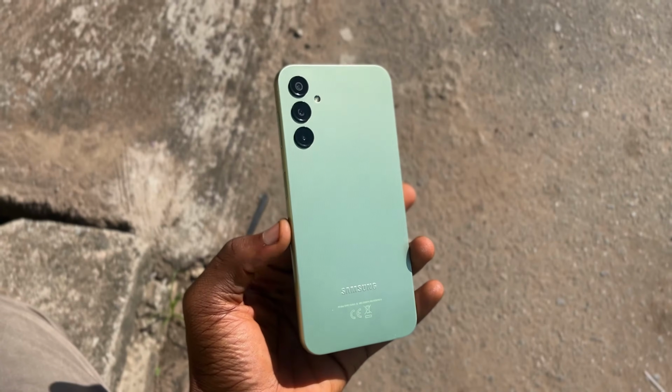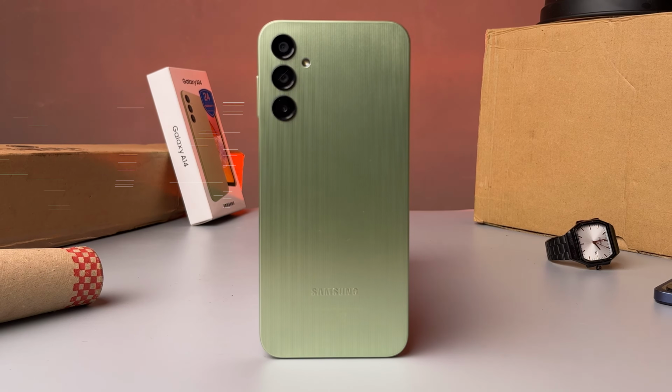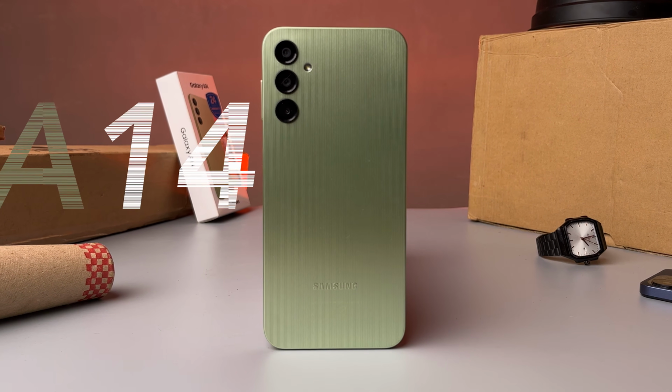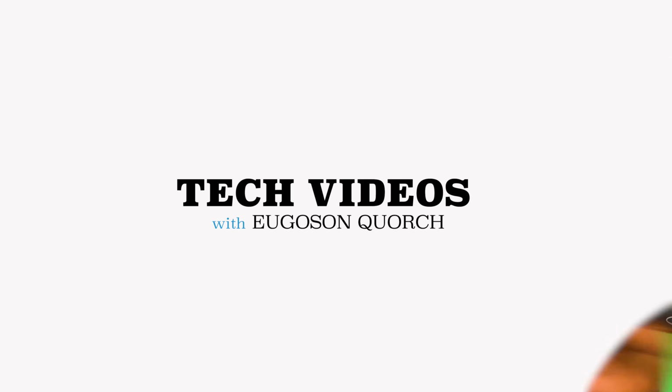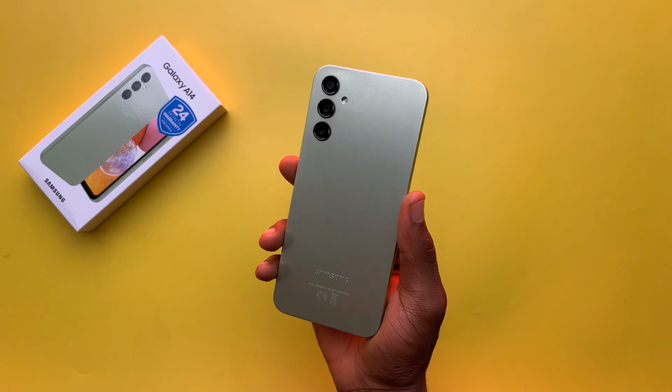So apparently, there are 3 versions of the A14. Well, here in Nigeria, we got the 4G Exynos 850 version, so I guess welcome to its review. I've made a video already where I gave my first impressions on the A14. I talked about its specs and all that, so I'm not really going to do that again, but here are the specs.